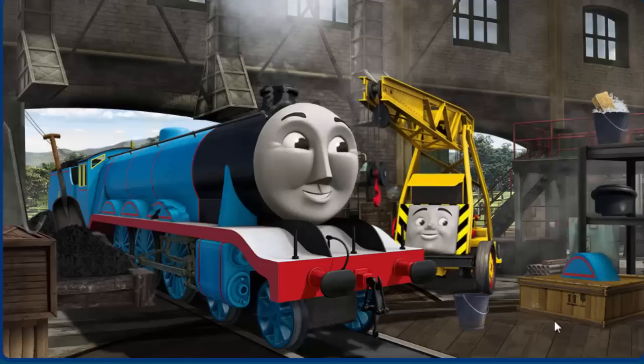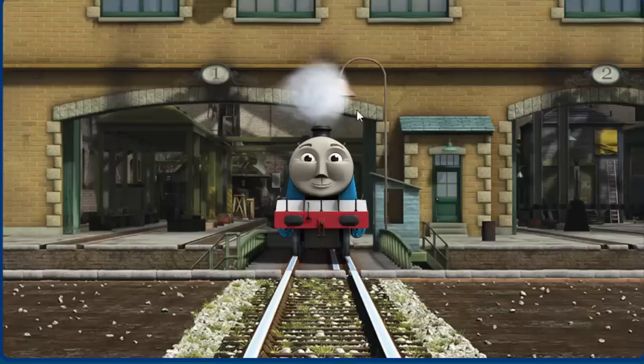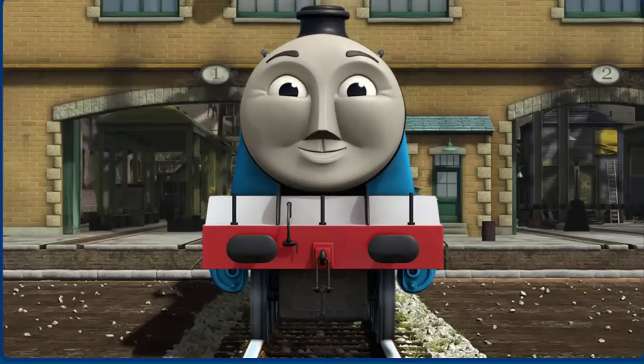Kevin suggests that you put the new blue wheel arch on Gordon. Great job, but there's still more to do. Gordon's funnel is broken. That's right! Printables. Gordon is ready to get back to work.